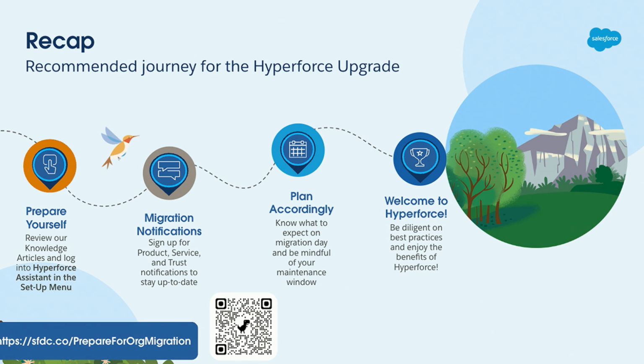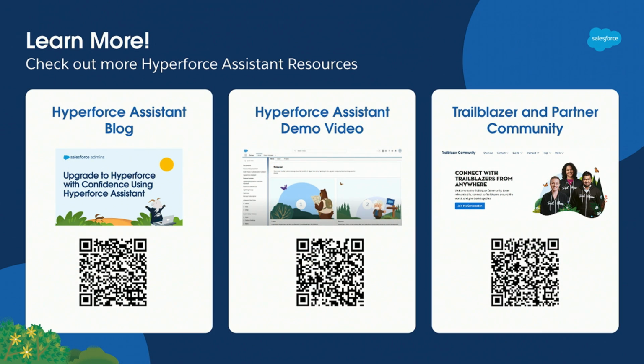Your upgrade and migration will happen during a 2 to 3 hour maintenance window in which your org will be in read-only mode. And if you do need to specify the time in which your org does make that upgrade, make sure that you reach out to your account team or to your support team and schedule that during a time where it's least impactful to your day-to-day operations. So that's it. Welcome to Hyperforce. Hyperforce is a feature of Salesforce's infrastructure where you stand to gain all the latest and greatest innovations.